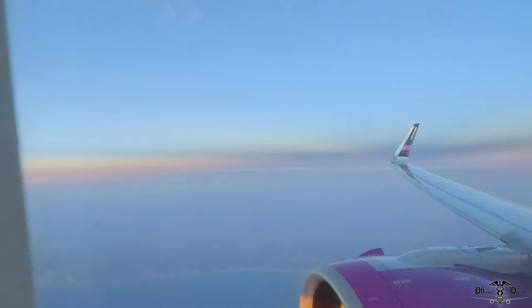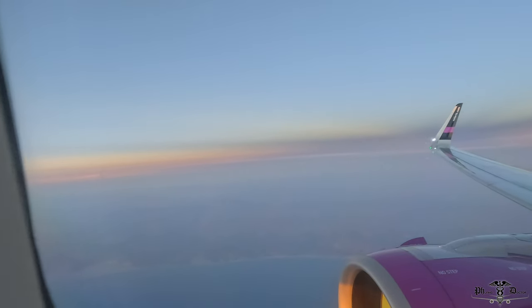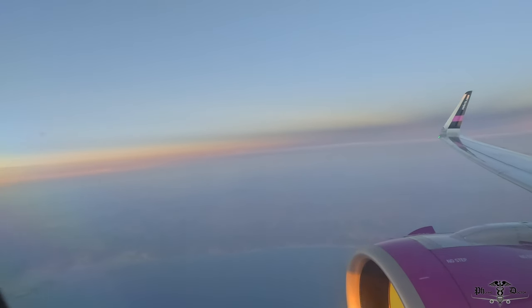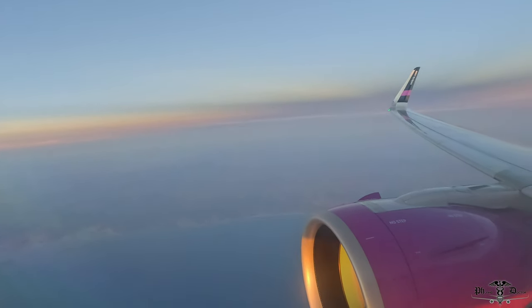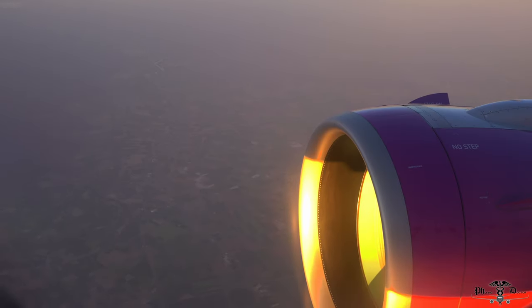We'll see how much that costs, actually, because I don't think they'll provide that for free, but the sun is setting, so the sky outside is quite pretty. It's a little hazy or foggy, smoggy out today. Not the best conditions for sightseeing, but seeing that A321neo engine glisten in the sunshine is definitely a nice sight.